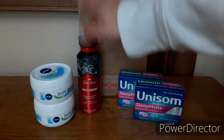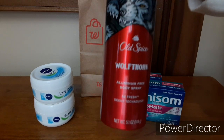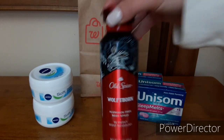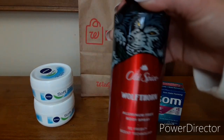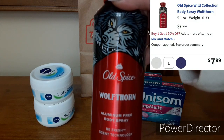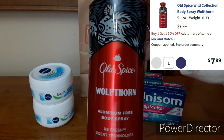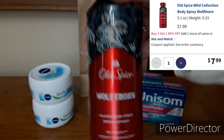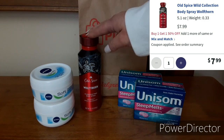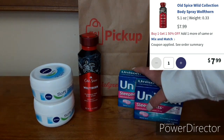So, back to Walgreens. We have a glitch on the Old Spice. We have a $5 off coupon that is working on the body spray. Now, that's supposed to be off of two products, but it's working on just the body spray. It's not working on all of them, so make sure when you type in Old Spice body spray that you go down through there and see where that $5 coupon is attaching. This is on the Wolfthorn Old Spice body spray. These are $7.99 after the $5 coupon, which will leave you paying $2.99. So great deal.